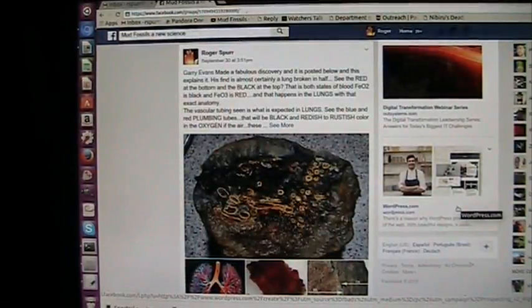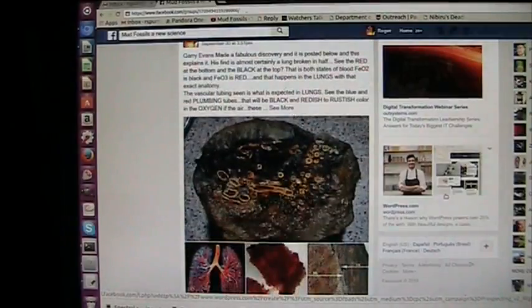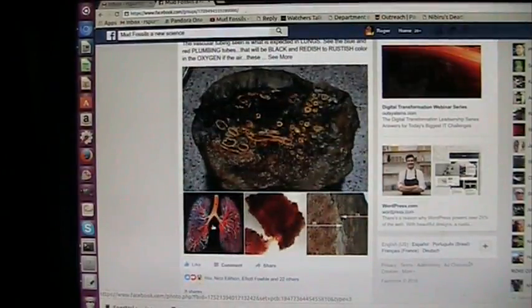Alright, I have an announcement to make, but before I make the announcement, I want to show you something that I received a day or two ago from a fellow named Gary Evans. He found this, which is a lung, and it's a mud fossil lung. The way you can tell is the articulation of the blood vessels. The black is the ferrous oxide O2 blood, which is the depleted blood that comes in to get reoxygenated. And the red blood is where it's been reoxygenated to a point. And the tubing is the vascularization that you see in this picture here.